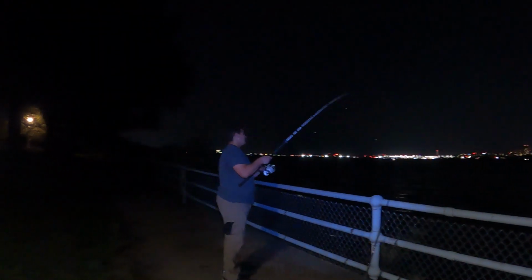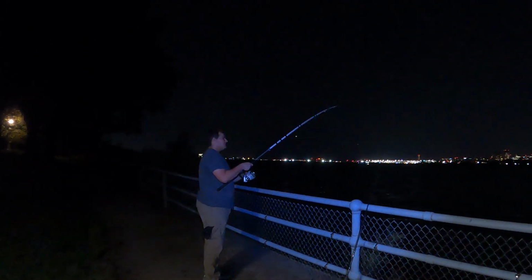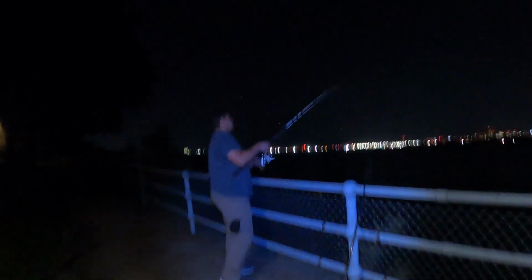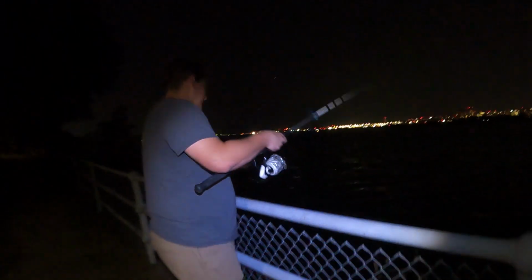Dang, Neil got a screaming run, but I think it came off. Yeah, the rod tip was bending, so if it's not there, it's not there. Oh, yeah. Dang. Alrighty. I'm gonna have to sharpen this, because it was kind of dull.